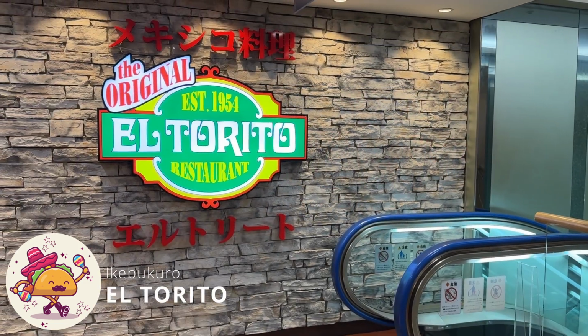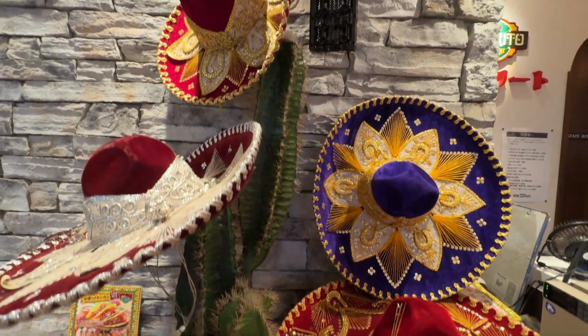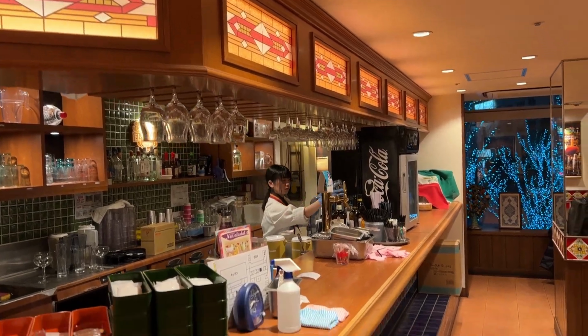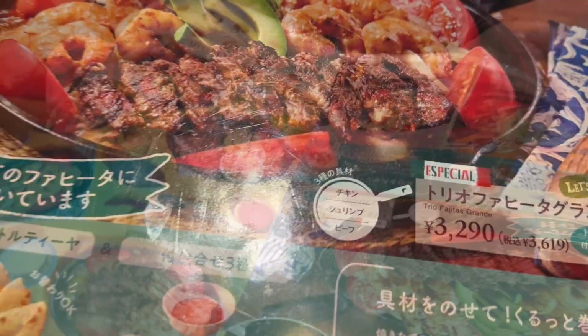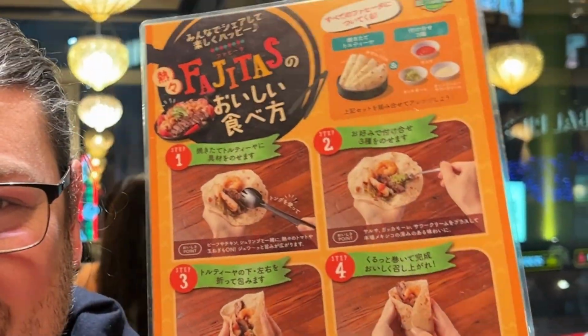I could not be more excited because they have really great chips and salsa back home. Hopefully they slap just as hard in Tokyo. I will say they've done a really good job. It looks like we're back in the States. It smells incredible. Look at this whole table. This is a massive table. There's just menus everywhere with everything you could ever want. Look at the fajitas. This is one of the most amazing things I've seen at any Mexican restaurant ever. They have directions on how to consume fajitas.